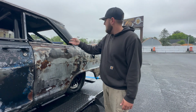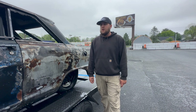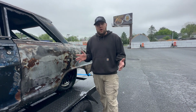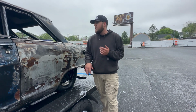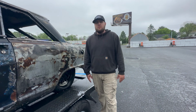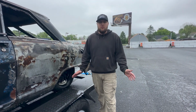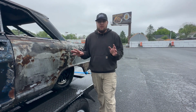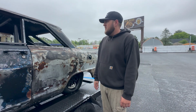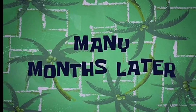But I guess for now, I'm gonna take it home and probably rip out everything that's burnt in it, as far as all the wiring and everything that's melted that's not usable anymore. Its life's going to be strictly a race car only, so it's never going to have lights or any of the switches working again anyway, so it's not a big deal. So yeah, but we'll check back in many months later.